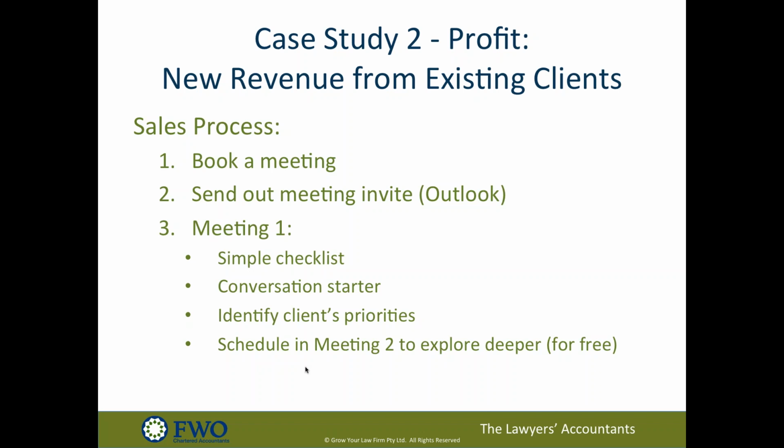So basically all it is, is identifying what the client's priorities are. And the only job of the principal at that meeting was to have another meeting with them. So the only job they had to walk away with, if there were issues for the client that needed to be addressed, was to explore that deeper in a second meeting.